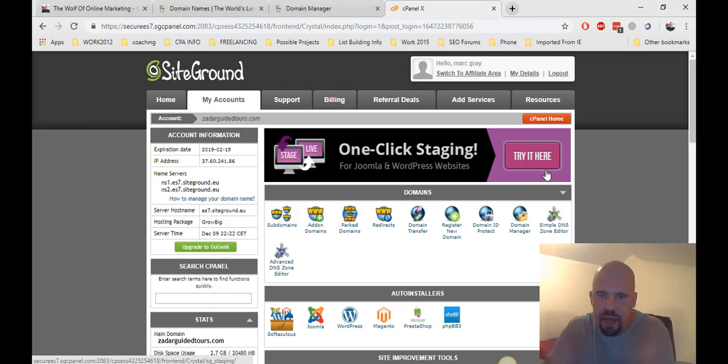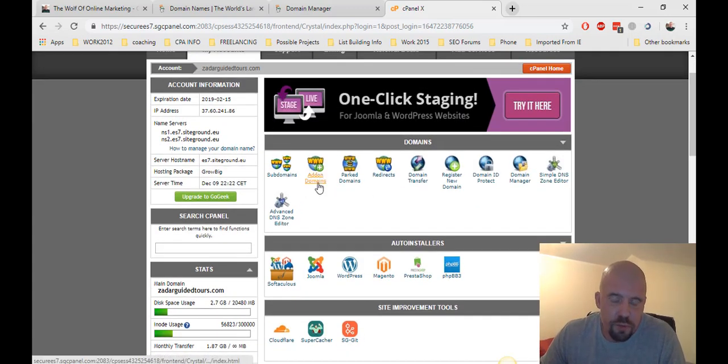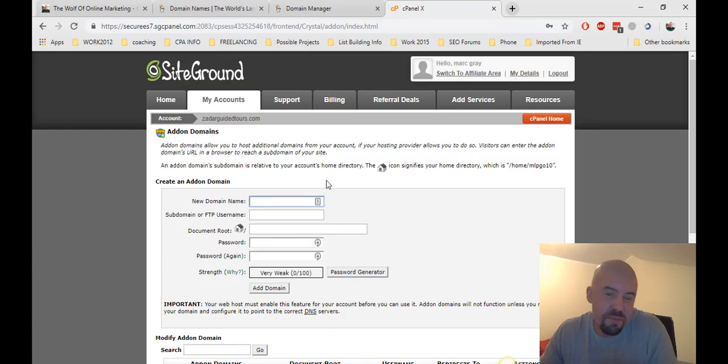And this is where all the magic happens, here. So the first thing that you want to do, because sometimes it can take up to 24 hours for the domain to be transferred from where you bought the domain to your hosting, where you're going to be installing WordPress, your SSL, your CDN, everything, all the good stuff.